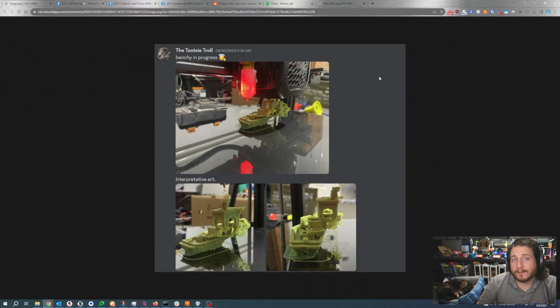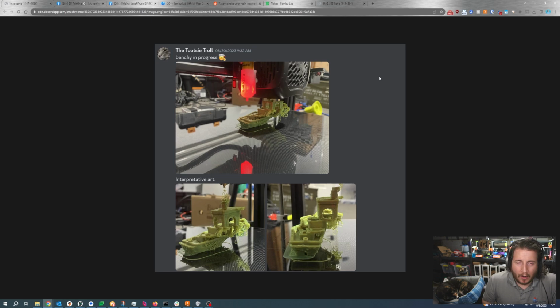First up, a fail from the Clipper Discord here. We have the Tootsie Troll who's dealing with some benchy problems on their Ender 3. And yeah, you can run Clipper on pretty much any printer. And I'm excited because there's a lot coming soon here on the channel. Clipper is one of them. So, oh, it's exciting. We just got some skipping on our y-axis.